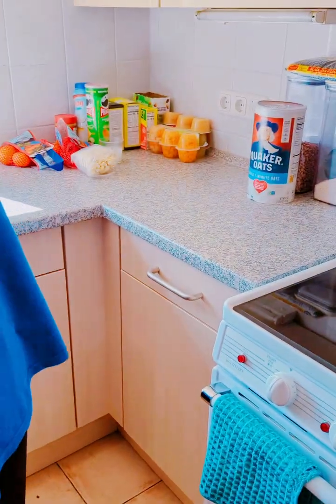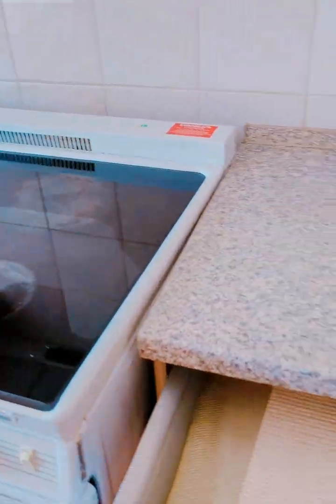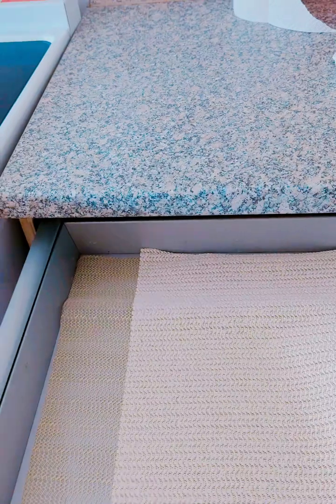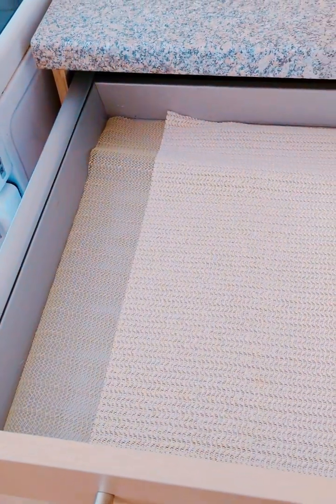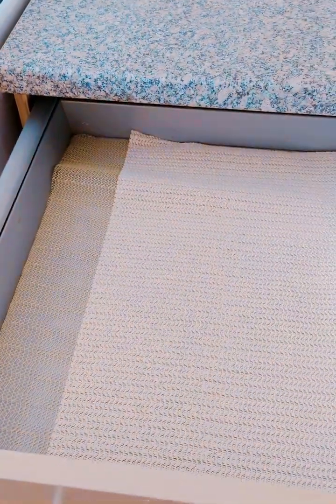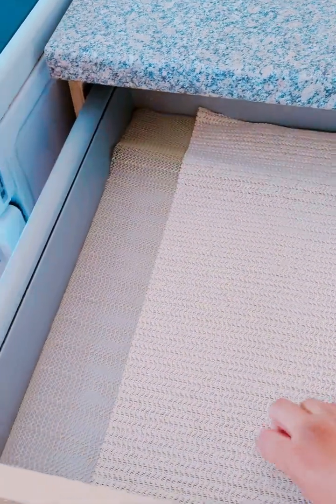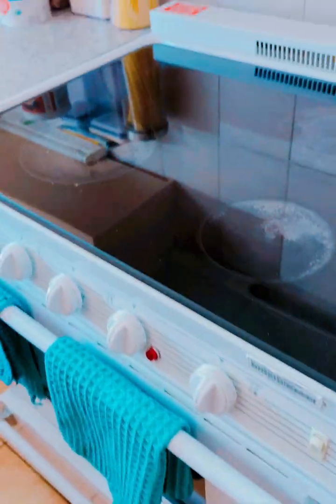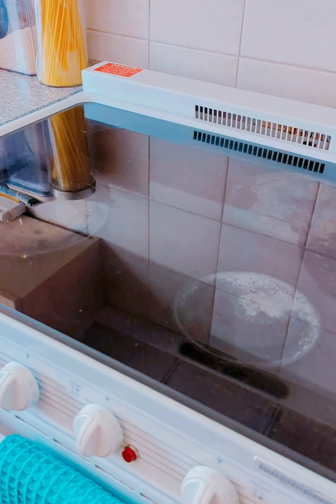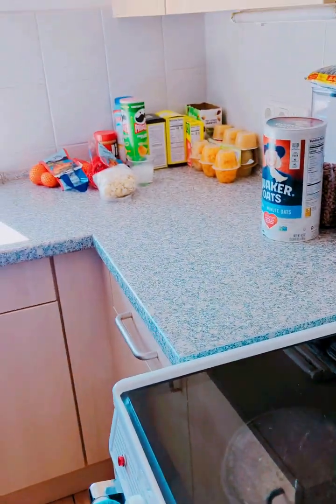A quick tip that we like to do every time we move into someplace new, especially because we're renting, is putting these liners in the drawers. It helps keep them clean, and whenever you are ready to move out, you just roll them up and toss them if you want, and you don't have to worry about it being damaged. The stove, they're all going to be different types. This is obviously what it looks like, a glass top stove.